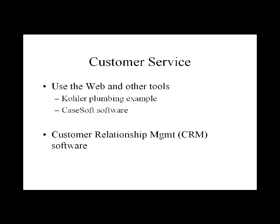You can use the web. CaseSoft, as an example, is a software company. They send out a monthly newsletter that just has little tips and stuff that people have told them, and again, tips for using their software. Keeps in touch with the customer.